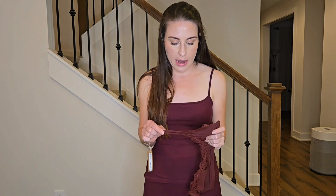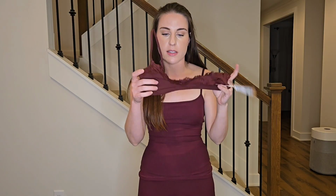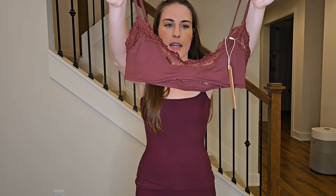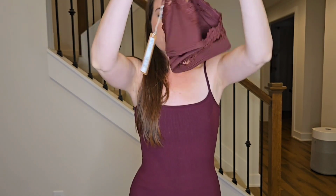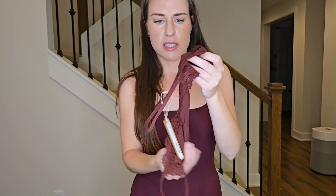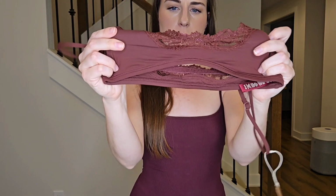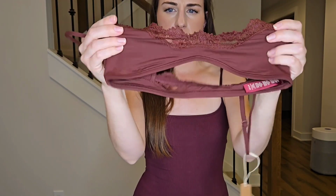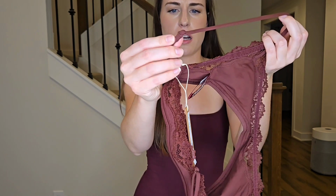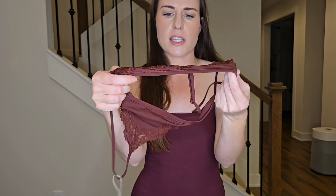So like I said, I ordered this in black. It's not here for me to model it for you, but the other item I purchased from Skims was this bralette, which I thought would match this set really nicely. It is the Skims Fits Everybody Lace Scoop bralette. And as you can see, it's trimmed in the lace fabric on top, and the material is a little bit different. It's not the same modal. It's more of a nylon here that's a little bit stretchy. It does have adjustable straps here, but it is also a pullover style.